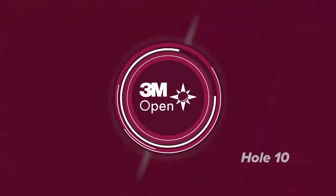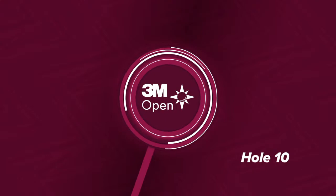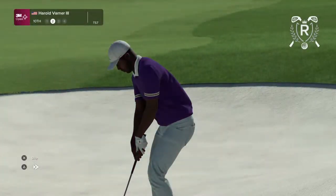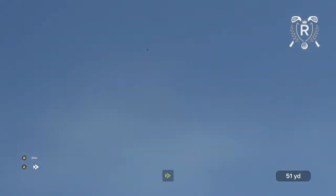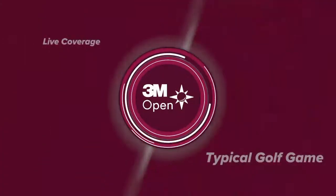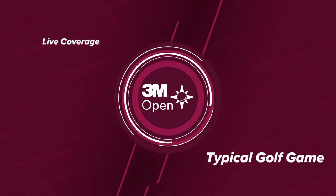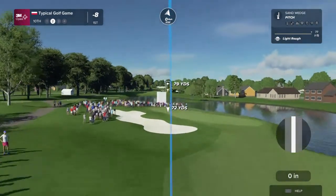And now heading over to Harold Varner III. Yeah, he just made bogey on that last one. 2 over for the day. Oh, that one just missed the hole. Okay, time to return to the action. Still a chance to attack this hole from the first cut.